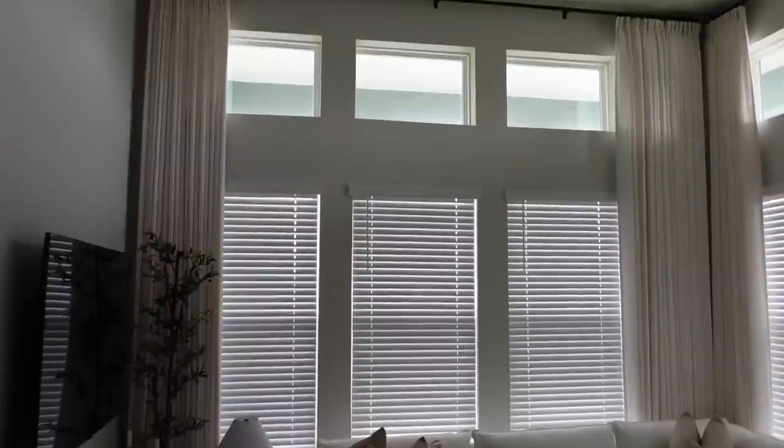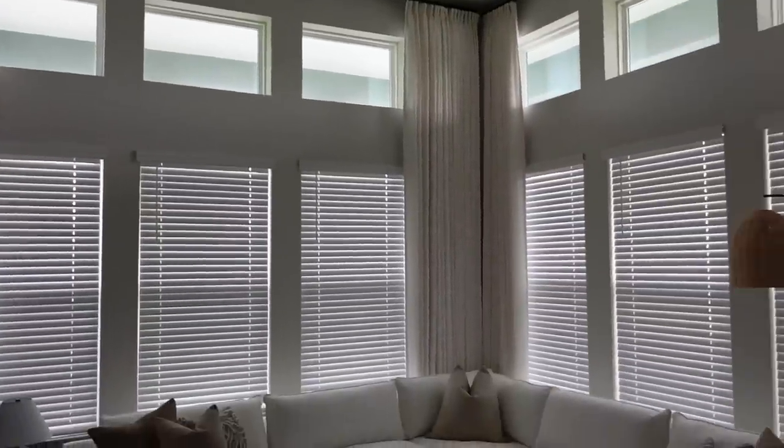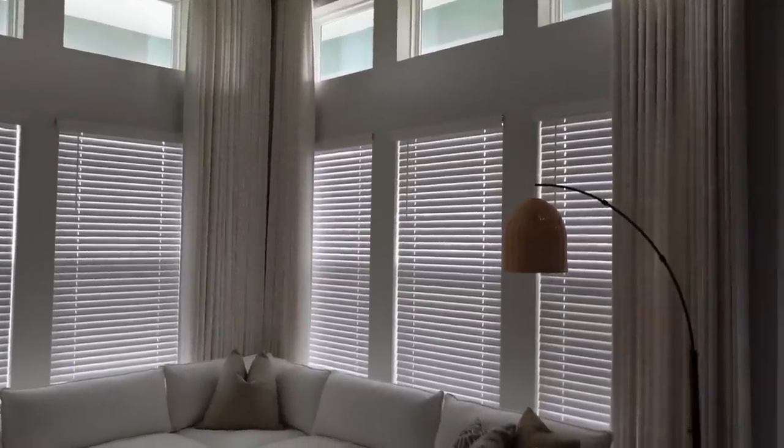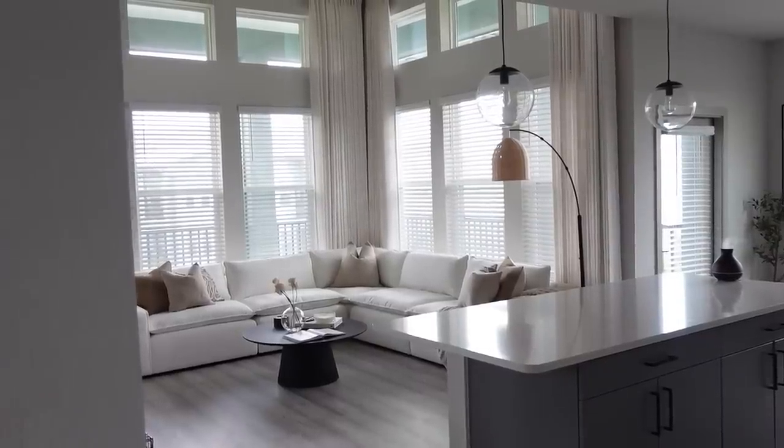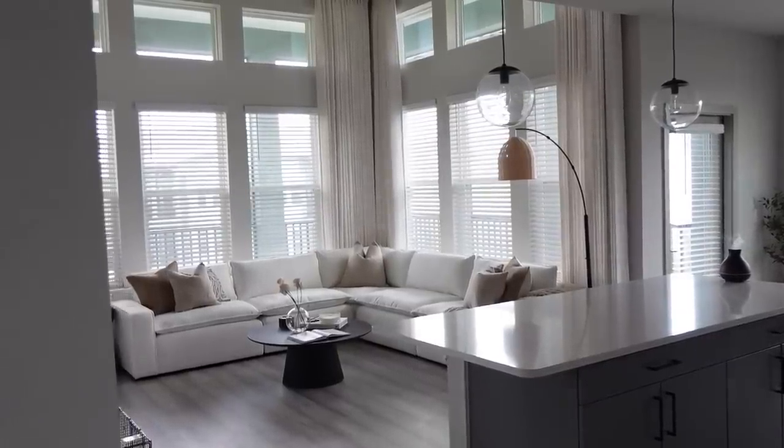This is what it looks like in the morning before I open my blinds. It's so beautiful. I keep smiling when I come out to the living room because I'm like, wow, this made such a big difference. The quality is superb. And this is a view with the windows open. It's so beautiful in here.